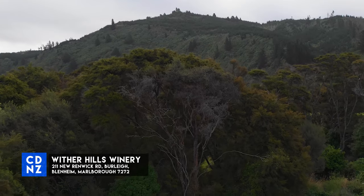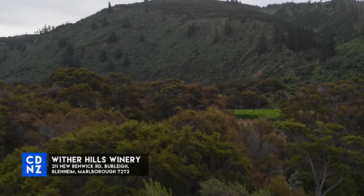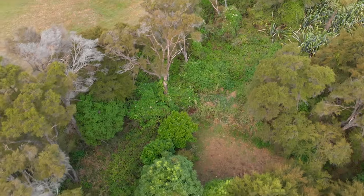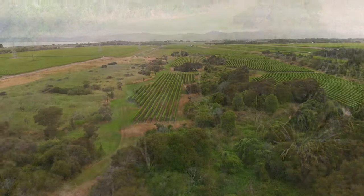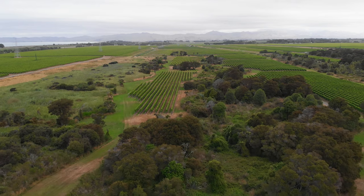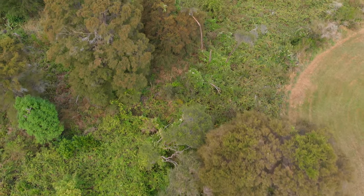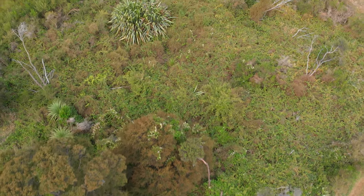Wither Hills have spent the last 15 years working with local council and community groups to establish over 40 hectares of wetland at their Raringi Vineyard. Through constant weeding and planting thousands of trees, they've established these majestic wetlands in what were once beef and sheep grazing pastures. Matt's going to show me around and explain why the soil here is so unique.